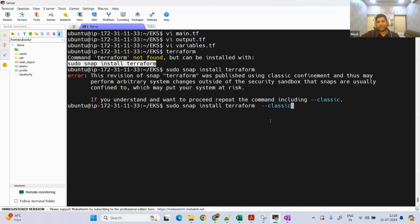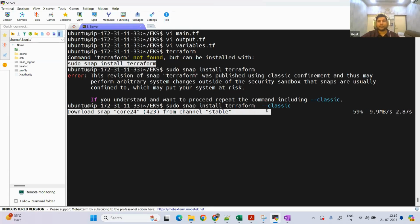Basically, whenever you install packages using Snap, for most of the tools that you are going to install, we need to add classic at the end of the command. Once I do, then Terraform will be installed in a few minutes. Not a few minutes, a few seconds. Okay.